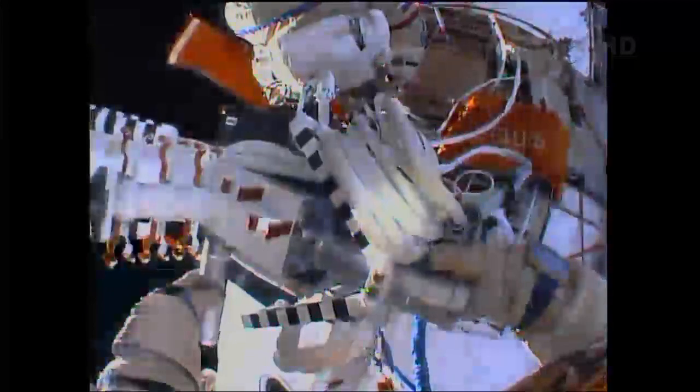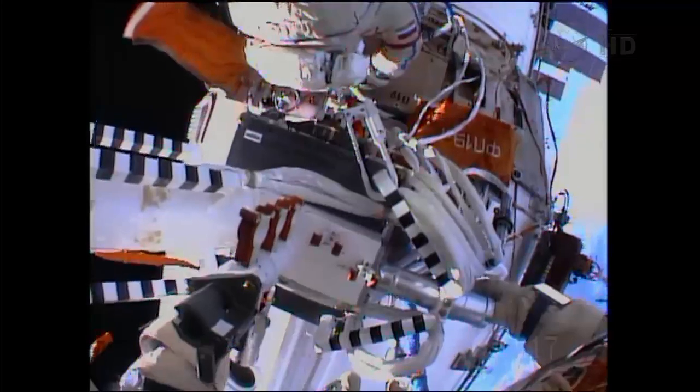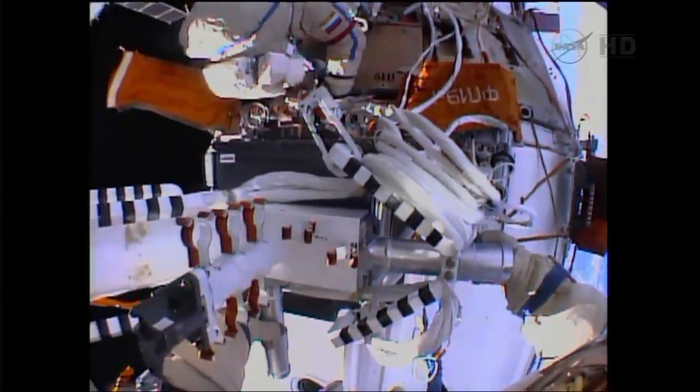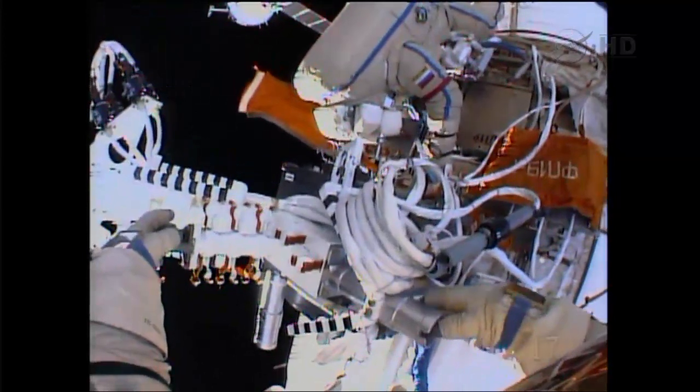And then move on to the remaining tasks of today's spacewalk, which include the inspection of two more wall system antennas, one of which is believed to not have a cover on it, the cover that was discovered floating free earlier this week.